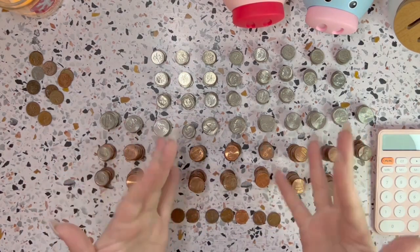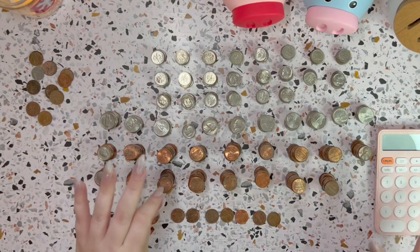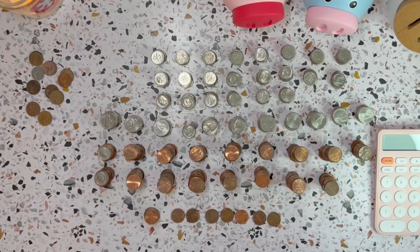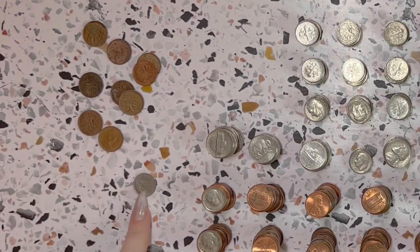I needed to go and wash my hands before thinking about touching my pink calculator and just to get off all the grime, because these coins are really gross. But I did find one dime that is Canadian, so I will put that in with my Canadian change.